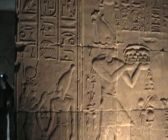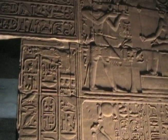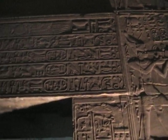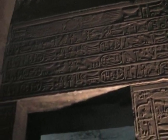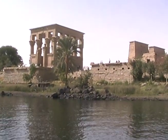These are the hieroglyphics inside the Temple of Philae. Unbelievable. That's lovely.